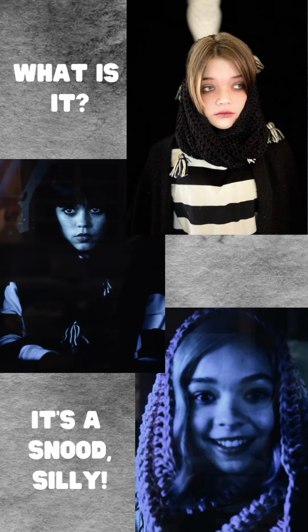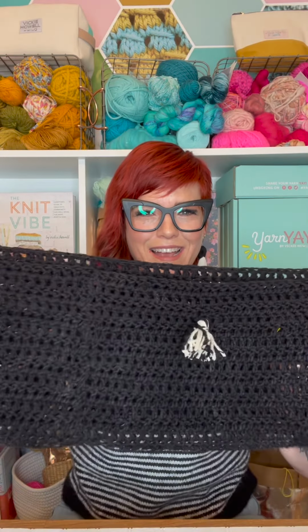But her roommate, without giving anything away, her roommate is the polar opposite of her. She's all about bright colors and fun, and she's really sort of effervescent. And she's also a crocheter. So for Wednesday's birthday, she made her a gift. And there's a really funny exchange about what it is, and it is a snood. So I couldn't resist. Right then, I dropped what I was doing, and I was like, I've got to make this happen.